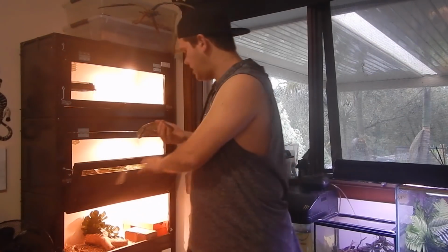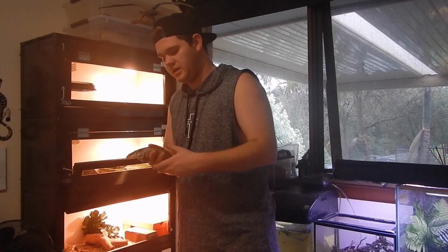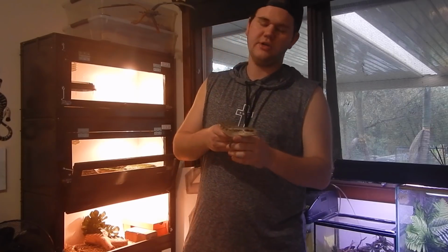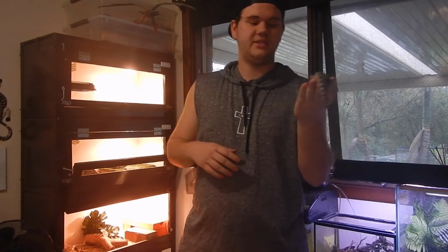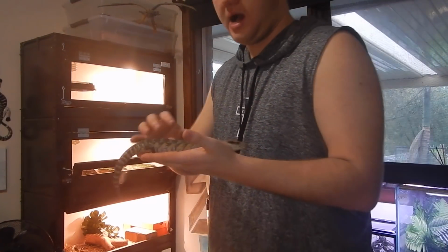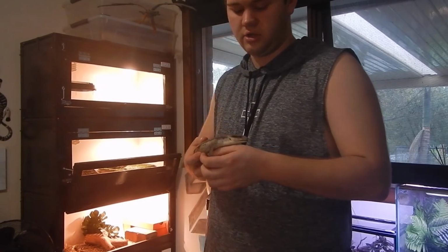Alright, so that unit above the Shingleback and one of my normal blueies is, again, just another blue tongue unit. It's got 2 in there. These personally do not belong to me, they're actually my high school's, but I've brought them into my house, like I'm looking after them for a while just to give them more close care. What they are is they're juvenile blue tongues. The next unit above that as well is also a portion of theirs.